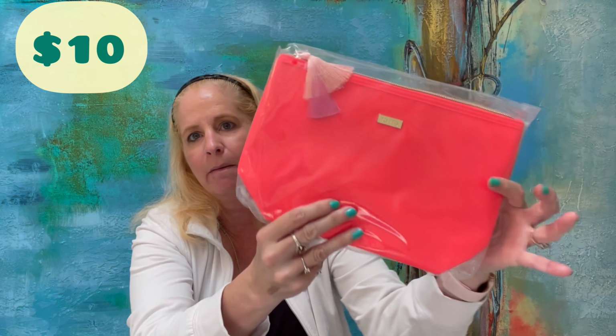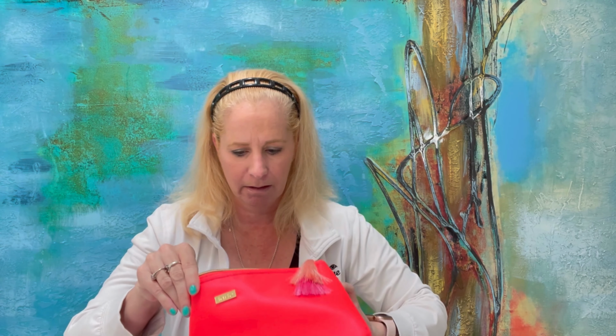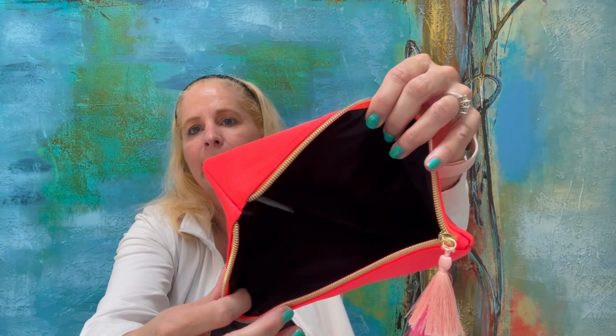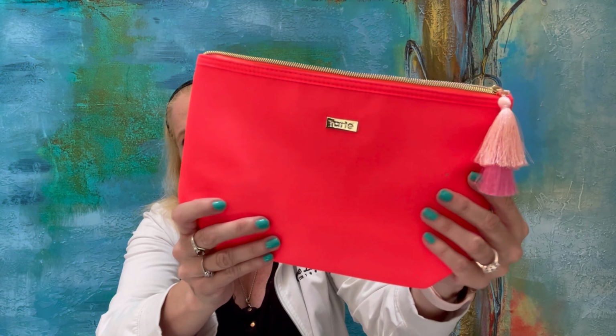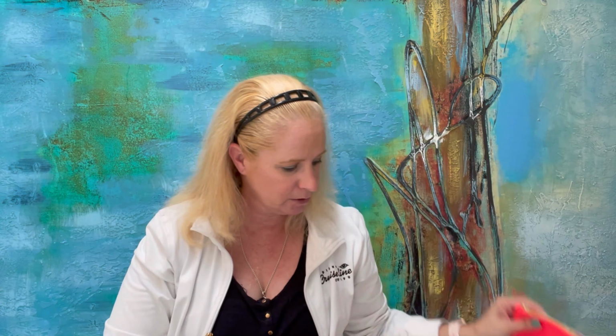And then the seventh product is this Tarte makeup bag. They had two different bags to choose from, and I chose this bright colored one. I just thought it was fun. I like the size of it too. It's just black inside, and it's kind of like this nylon feeling, and it has these two pink tassels on the side. Super cute.